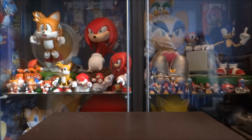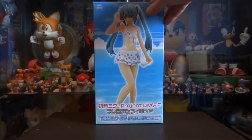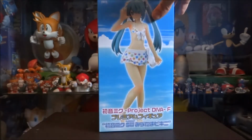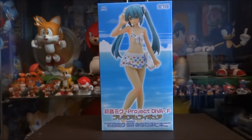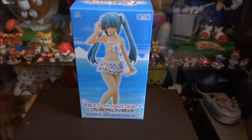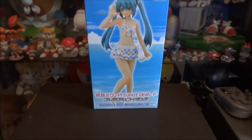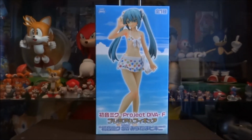So I'm going to start off with this one right here, which we picked up. This is Project Diva F, Miku character in a summer swimsuit figurine. Most of the gear I'm going to be showing you I haven't actually opened myself yet, so I'm not going to go into too much detail with everything. I might do an individual review for some of this gear in the future. So yeah, this is item number 1. They had these on display as well, so I knew exactly what it looked like when I was getting it.